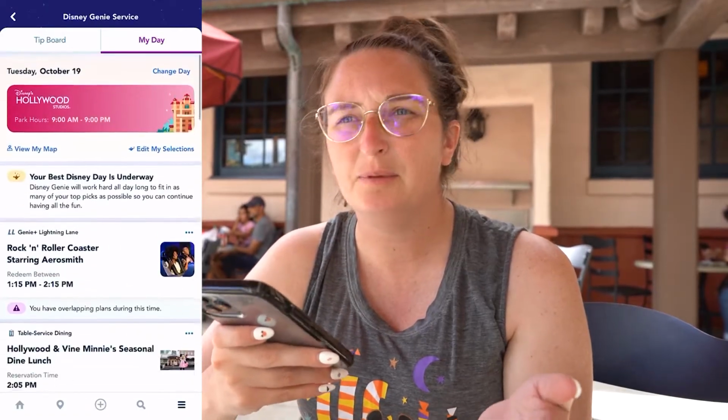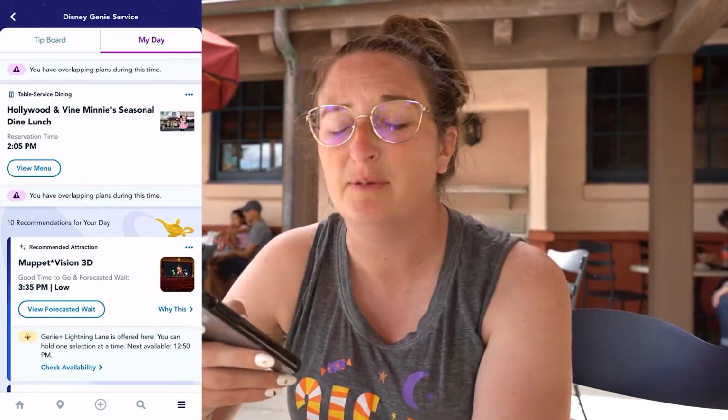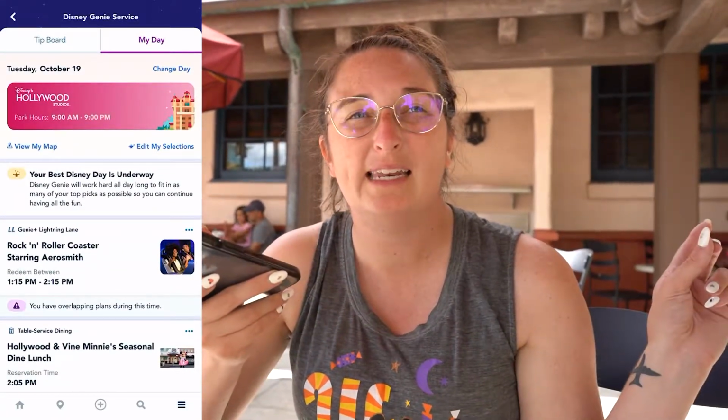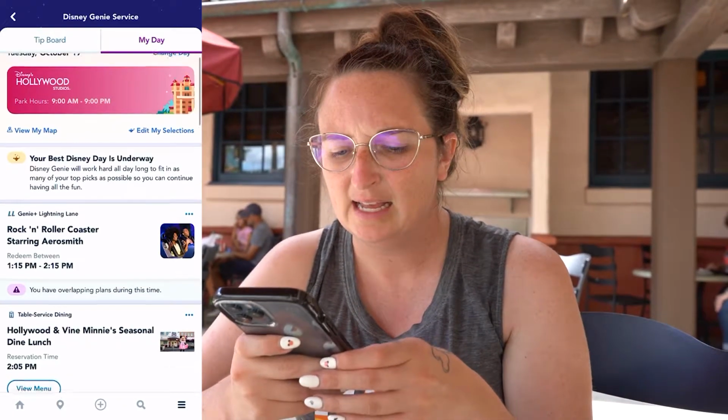It is new, we're still playing around with it, so it's something that we're gonna have to just get used to. So I really suggest just continuing to play around with it before your trip so you can get an idea of how the Genie Plus works. But we are going to go ahead and head to Rock-N-Rollercoaster here shortly. That's posting a pretty high wait right now.